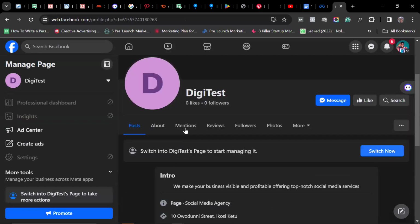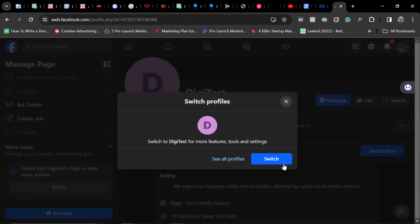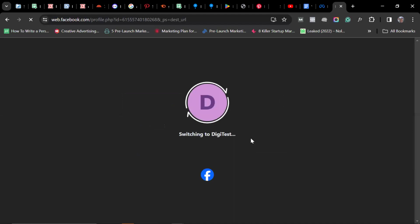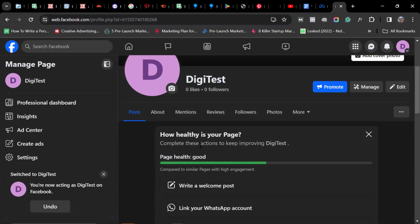That's the new way Facebook does it now. So if you have a page, you just switch into the page to take action. So I'll just switch into this digitest page. Switching. Voila. Right. And you can see how healthy your page is. Complete these actions to improve your digitest page health.